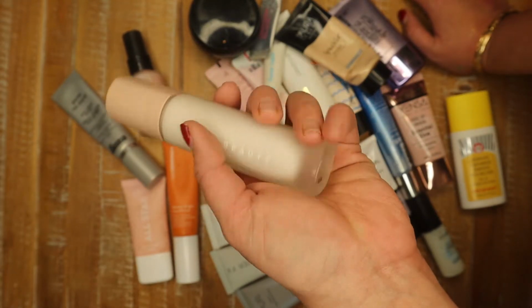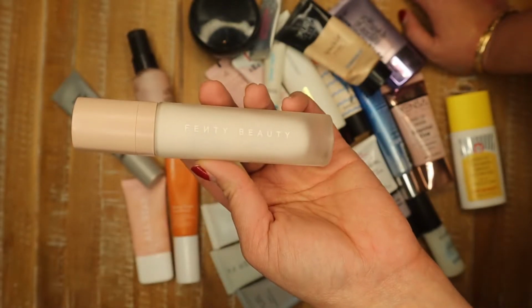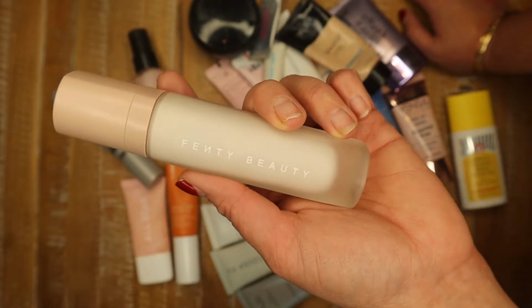This is the Pro Filter Mattifying Primer. I actually really like this. I love how it smells, and I think it does a great job at mattifying, so I'm definitely not letting this go.